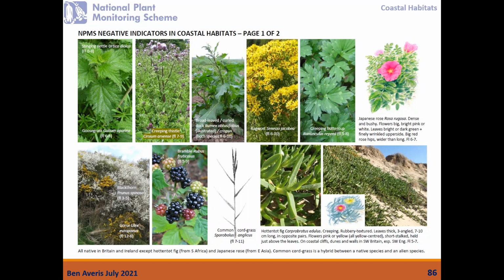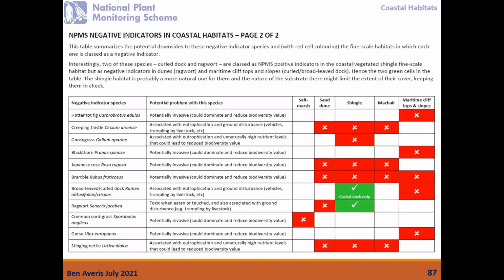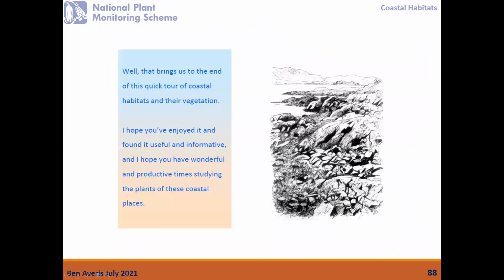places and dunes. So the next page has a sort of table, ticking off where they are classed as negative indicators. It varies according to which of the NPMS fine scale habitats you're in. The curled dock and the ragworts are actually classed as positive indicators of the shingle, but negative in certain other situations. So that's pretty much it. And the last page is just a wee quick sketch, saying that brings us to the end, and thank you for being here, and I hope it's been of some interest or use or help, whatever.